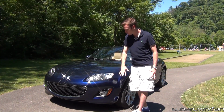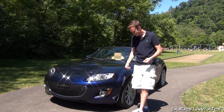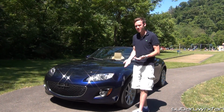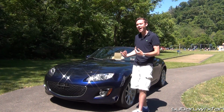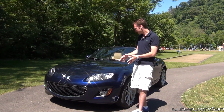And I love this new happy front face they put on it. It looks like it's got a big grin on its face, and it looks really cute. I mean, but it's still good looking. It doesn't look too much like a chick car. You know, it's slightly aggressive. It just looks like a happy car. And I love the design of it, and this paint color is really nice too.